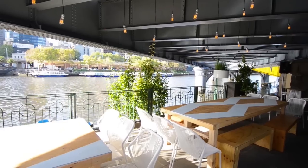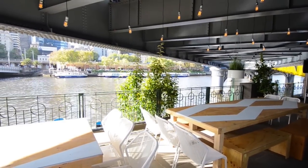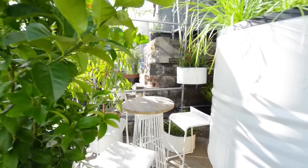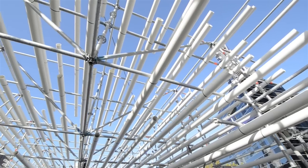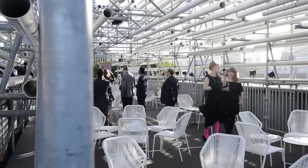A massive challenge has been working out how to get a barge up the Yarra River, whether it'll fit underneath those low bridges that we've got. One of the great things is not only are we using materials that are going on to be reused or recycled, but that they also symbolise the water infrastructure and the process that we as urban dwellers get our water from.